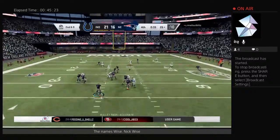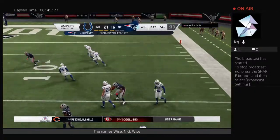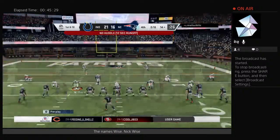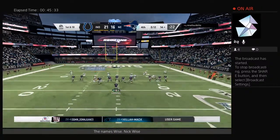Back to throw. Oh, did he hang on to it? He did on the dive. Nice grab. And they'll get him to the ground. He has another first down at the Colts 14.